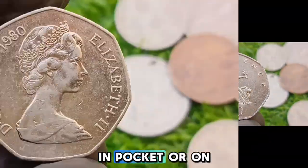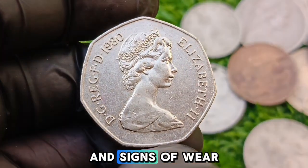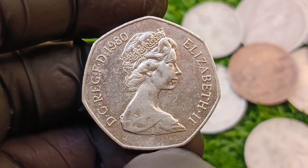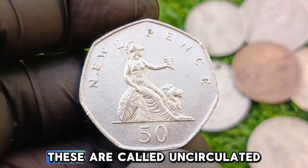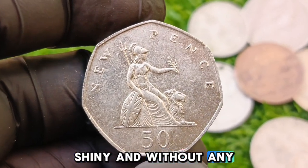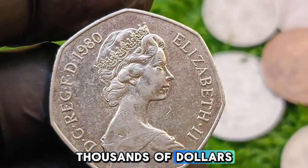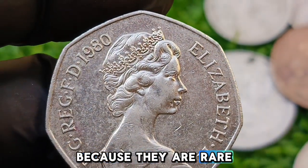Most coins you find in pockets or on the street have been handled a lot. They have scratches, dirt, and signs of wear. These coins usually aren't worth more than their face value. But some coins were never used. They were kept safe, often in special coin sets, and never taken out. These are called uncirculated or mint condition coins because they look brand new, shiny, and without any damage. If you find a 1980 50p coin in uncirculated condition, it could be worth hundreds or even thousands of dollars. Collectors are always looking for coins in this condition because they are rare.